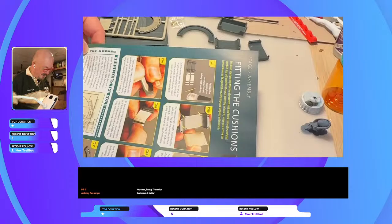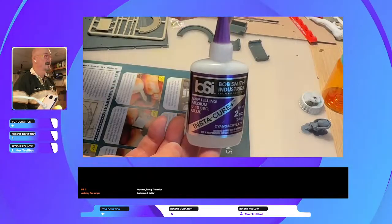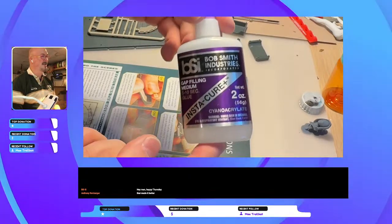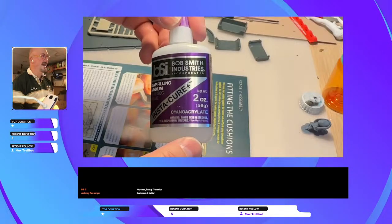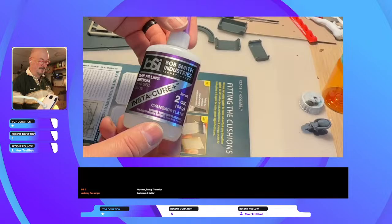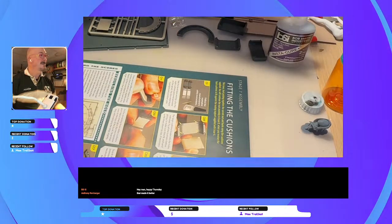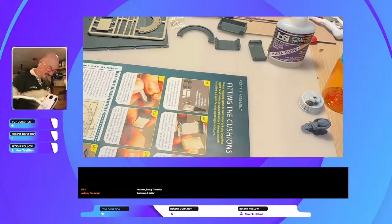All right. Oh, and look at that. We're going to be super gluing. Good thing I've got some of my favorite stuff. This is Insta-Cure, Bob Smith Industries. Nothing says quality like Bob Smith. But the important thing is this right here on the bottom. Cyanoacrylate. It's good for putting 3D printed pieces together. So I'll put this up in the corner so you guys can look for it. Insta-Cure Plus is the stuff I use, available at most hobby shops.